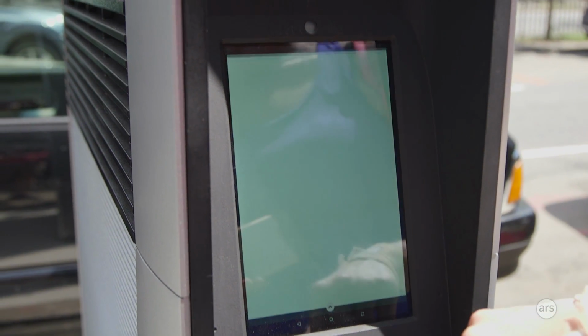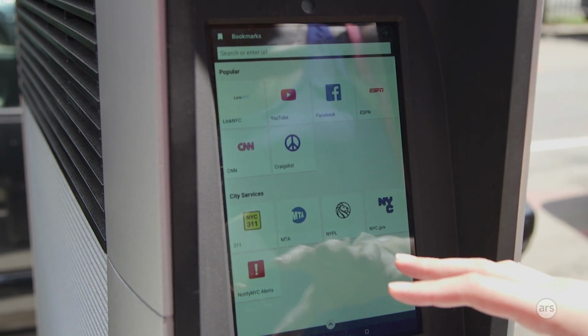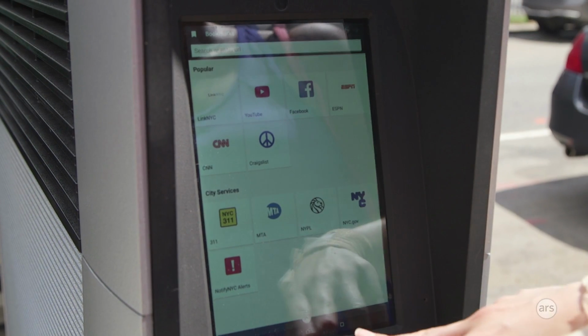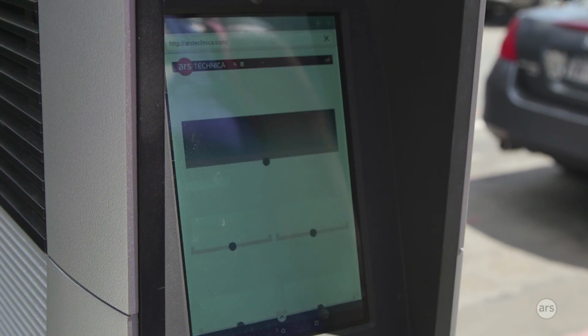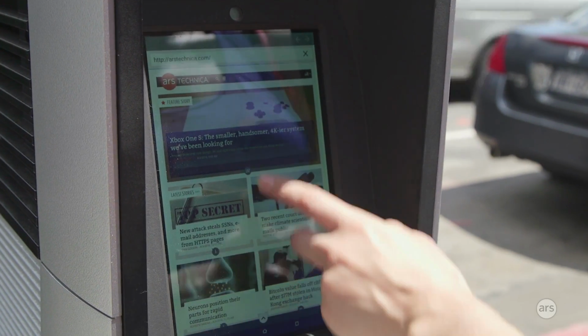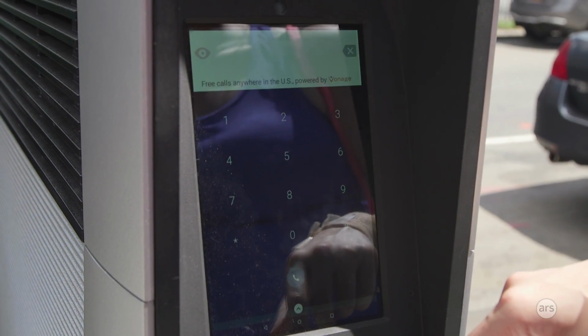Let's go to internet. There are a bunch of bookmarks here, so it looks like you can basically browse this like you would a tablet on the street. It looks like it's an Android tablet because you can just swipe away like you would on an Android tablet. You could even browse Ars Technica on your way home from work if you wanted to. That's cool. Here you can make a free call with Vonage.